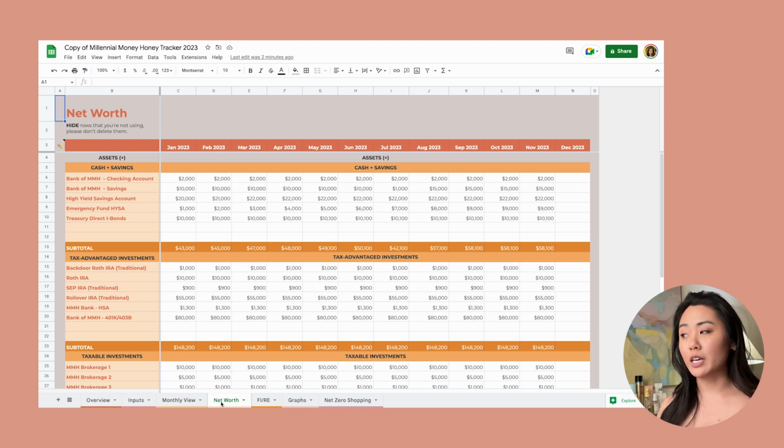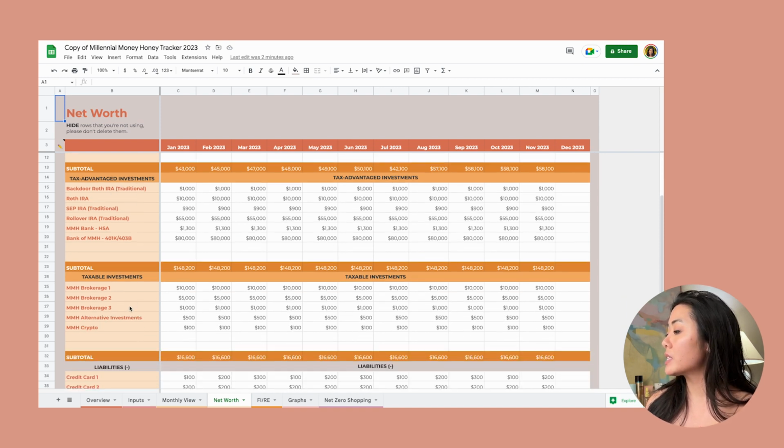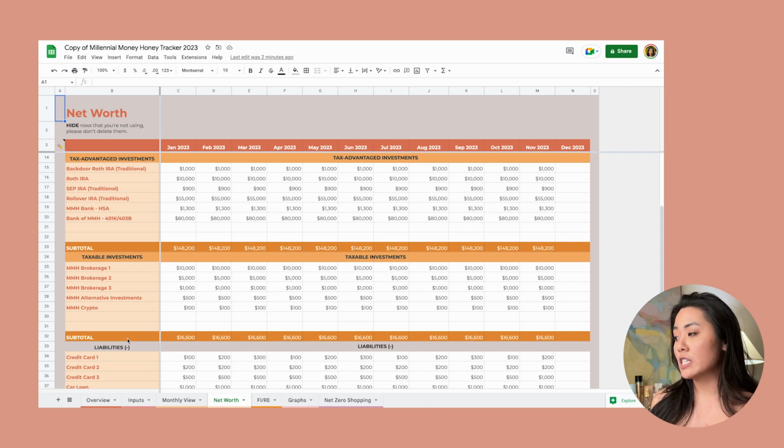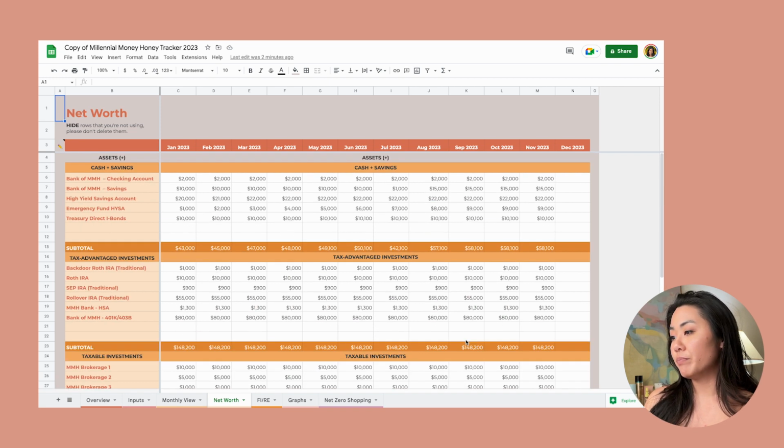So two separate things. Right now, my net worth and FIRE net worth are kind of the same because I don't own any real estate. So I realize I need to change that for people. But just so you know, this is your FIRE net worth. So we have our assets in cash, savings, tax advantaged investments, and taxable investments minus your liabilities, so credit cards and loans, to get your net worth for every single month.